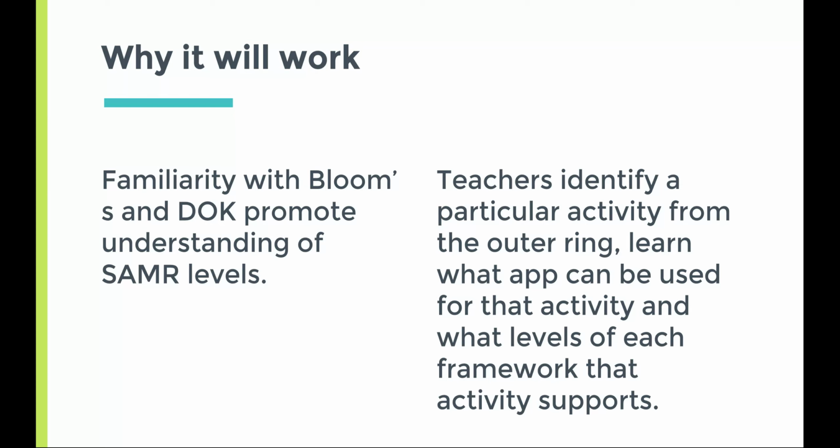When I became a coach, my goal was to introduce as many apps as possible. This approach overwhelmed teachers because they truly didn't know where to begin in using the demonstrated tool in their teaching. I believe that the familiarity of Bloom's and DOK, as well as teachers' increasing comfort level with technology integration, will make this a useful website for Pajaro Valley teachers.